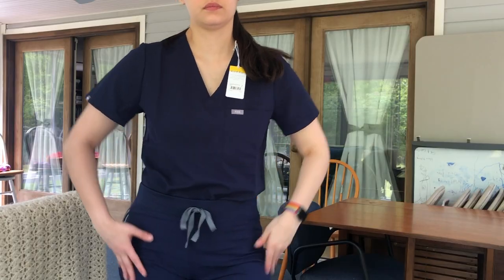The V is nice without being too deep. I feel like I can wear a long sleeve shirt under it and it doesn't look totally weird. And also I feel like I can bend over and not have any issues with the shirt flopping forward, if that makes sense. Overall, this top fits really nicely.